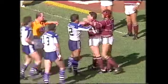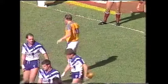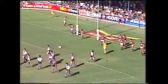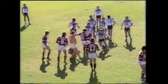Very cute play by Steve Mortimer. Didn't wait for the Manly players to go back the required distance. Immediately tapped the ball, ran straight at him, copped him inside the 10 metres. They've attempted to tackle him, and he's earned a penalty in a very adjacent position.